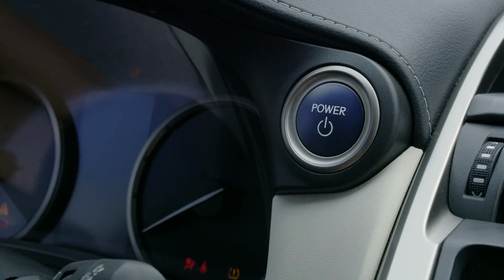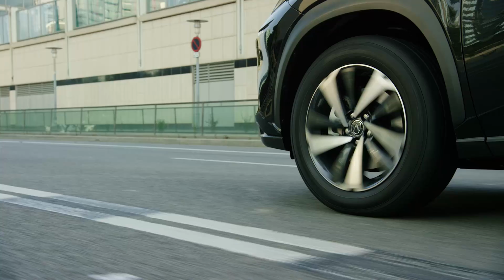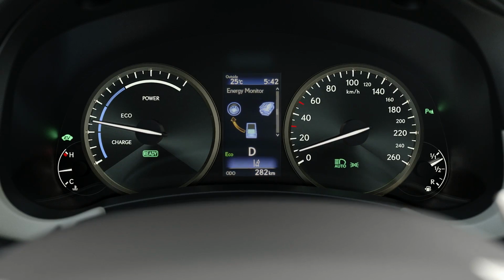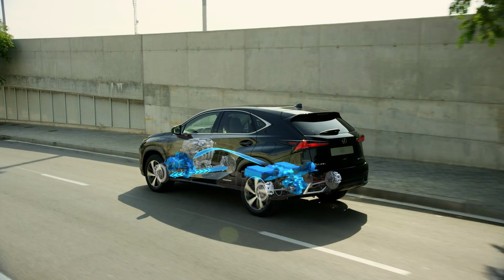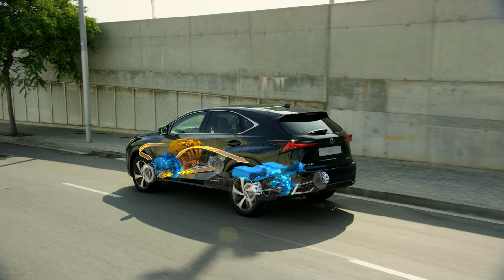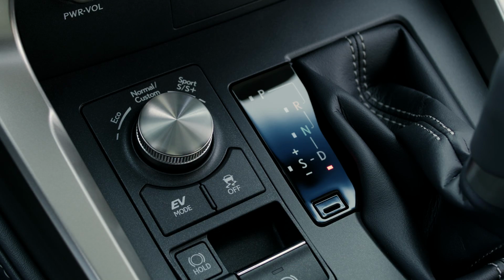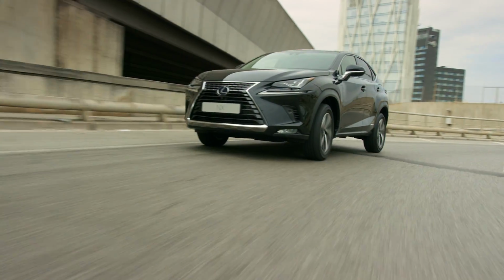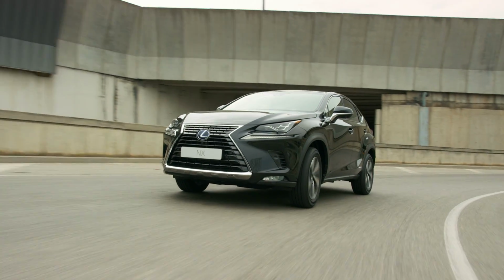Lexus Hybrid Drive orchestrates power from a petrol engine and electric motors to give you lively performance and outstanding fuel consumption. Incredibly smooth and quiet, the NX is as easy to drive as a conventional luxury car, and no need to plug in to recharge. Choose EV mode to drive at lower speeds using just electric power, and your progress is near silent and emissions free.